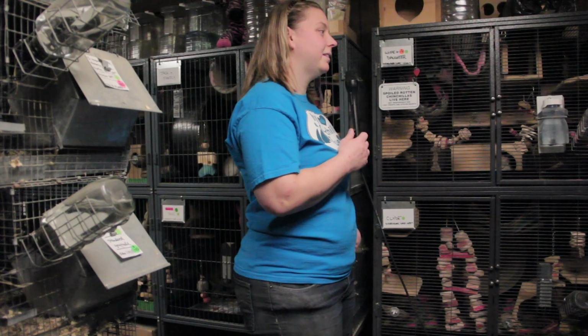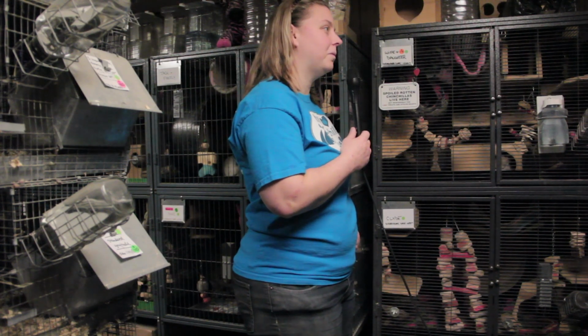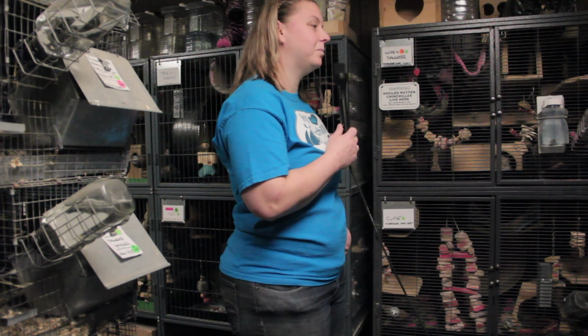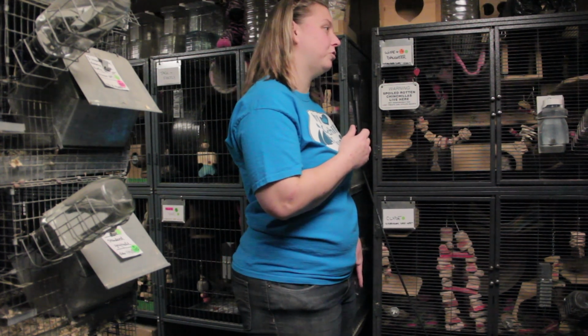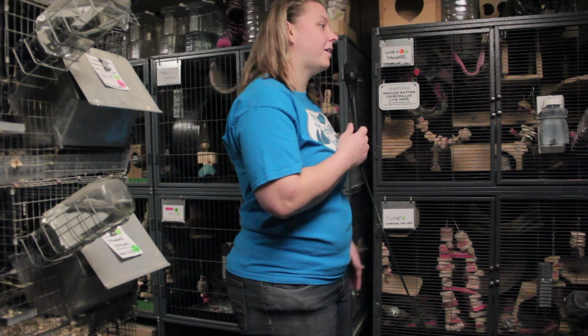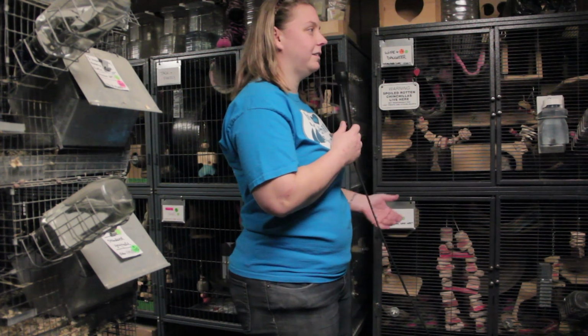What are the do's and don'ts of owning a chinchilla? The main thing with the do's is just keep it simple. I think people overcomplicate it a lot of times. They really only need hay, pellets, water, and something to chew on, and obviously a cage to survive. They don't need all this fancy stuff.